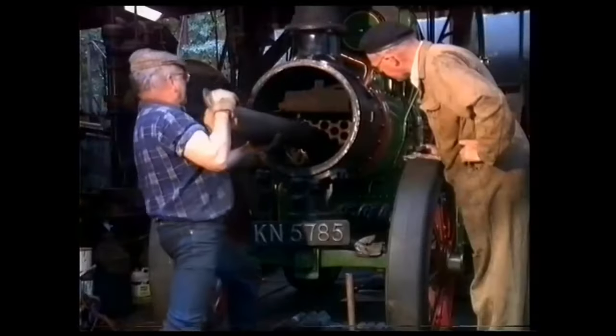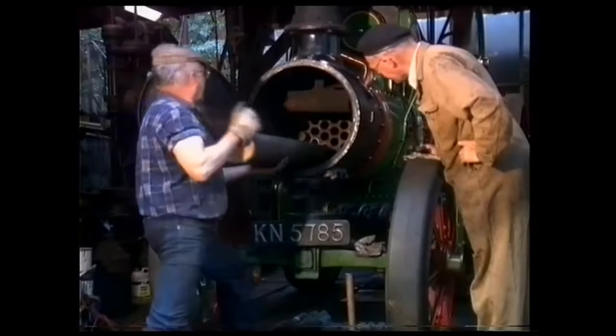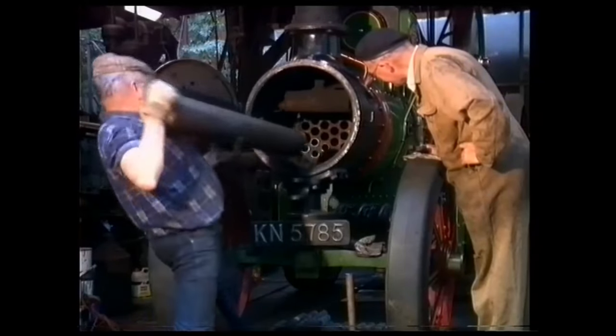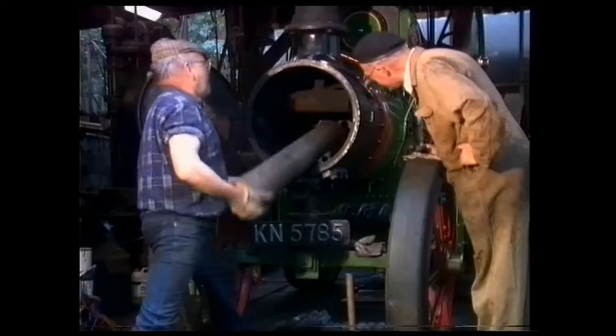I presume we've got some expanders. Yeah, we've got some expanders. Boom. A bit of a crude method, but it works. You get a bit tired after you've lifted that up half a day.